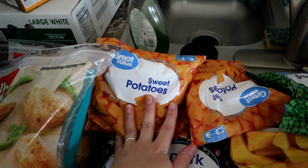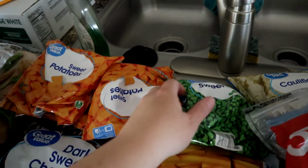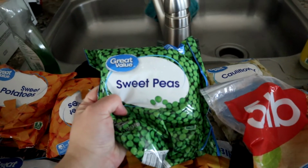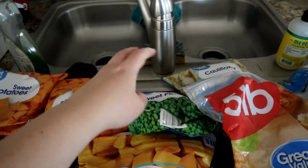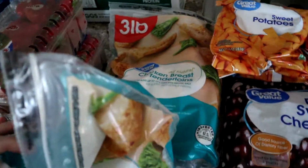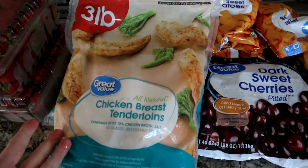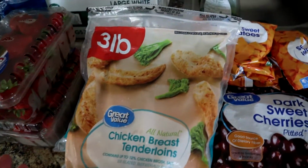Sweet potatoes, those are for my husband. He's still carb feeding, and so I don't need to eat those. I'm doing the curry recipe again from last week because I love it so much, so that's what the peas are for. And then I've got 2 bags of chicken tenderloins here because one of our recipes from last week we didn't eat. We ate the chicken breast tenderloins for it, and I didn't make the recipe. I don't know where they went.